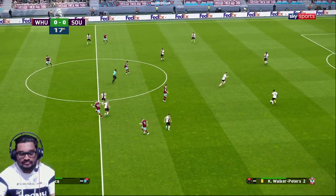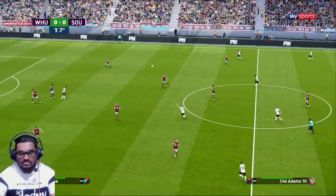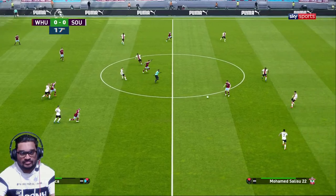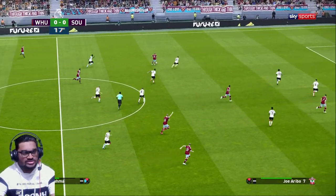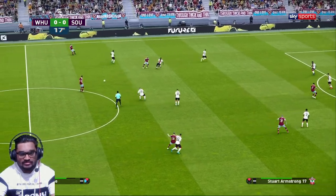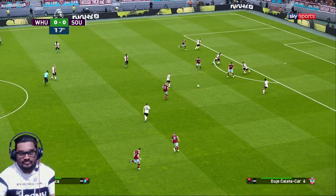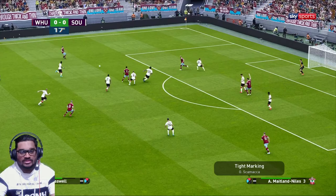And he's forced to go back. Salisu. It's an inviting looking ball, that. Adams really was well marshalled there, because he was denied the opportunity to turn. Soucek. Lucas Paqueta. Out towards the flank.